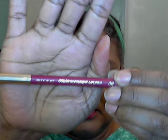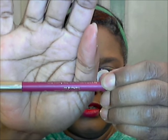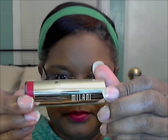Okay, here we go. Lips of the Day. The liner, oh, they're both Milani, come to think of it. Milani Color Statement lip liner. In the color, where's the color? Fuchsia. It is the color Fuchsia, lined, and filled is Flirty Fuchsia. And it is a Milani Color Statement lipstick.